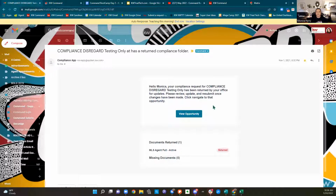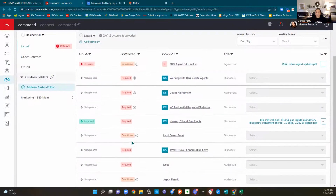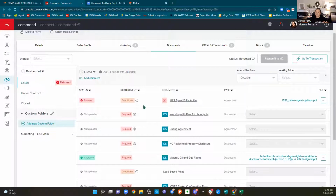So this is that one that got returned to me. I clicked on view opportunity and it brought me to that specific opportunity. So you can see this folder got returned. So I see the red here. I see the red returned. I have a chat box, right? What does that chat box say? Why is it returned, right? So this was just a test to show you guys. This could say, you know, you were supposed to have uploaded this instead, or this is missing an initial, or whatever the case is. This, however, got approved, okay? So this one's fine, but I need to fix this.